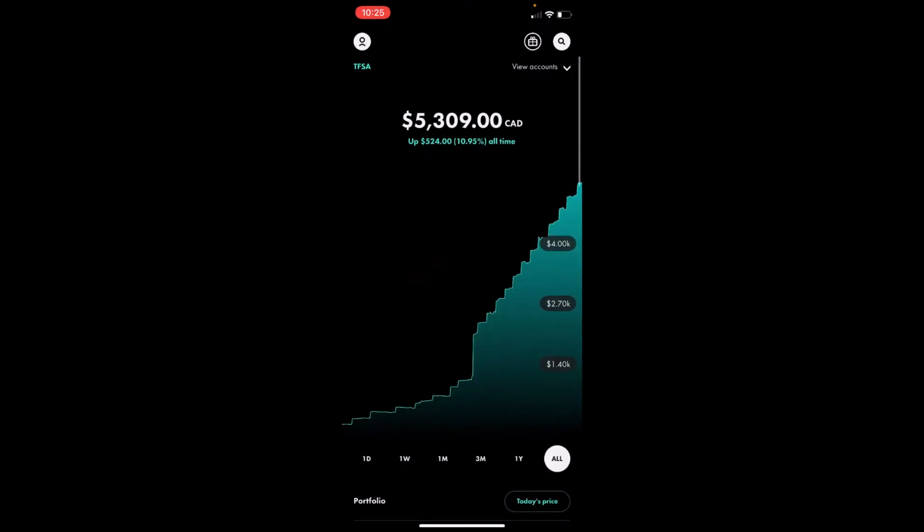So that's just a quick update on how you buy into a fractional share. I'm sure Wealthsimple Trade will continue to add these different shares onto different companies as well.